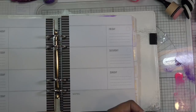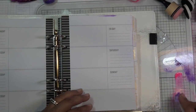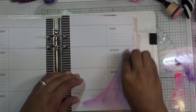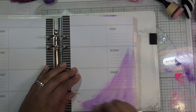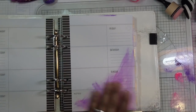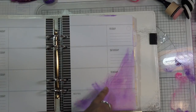So I'm going to get a little more of the pink. And I'm pushing down a little bit harder. If you leave it lightly, it'll start streaking. It'll make like lines like you saw. But if you push down harder, it'll be more of a color. I hope that makes sense. Like complete color like it looks here instead of streaky like here.